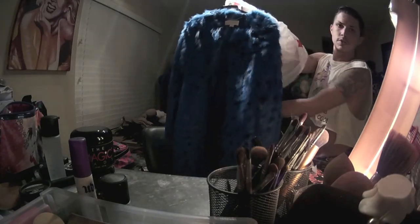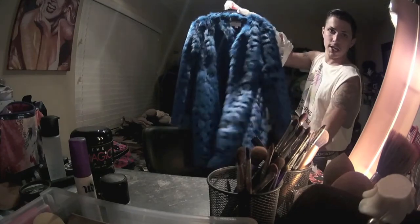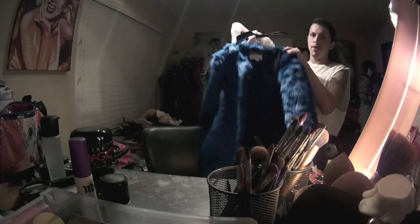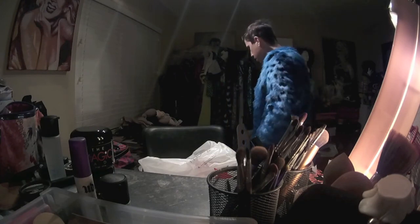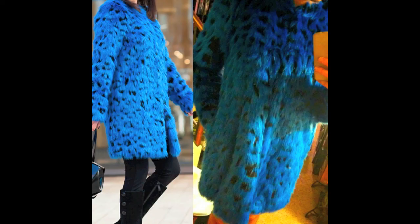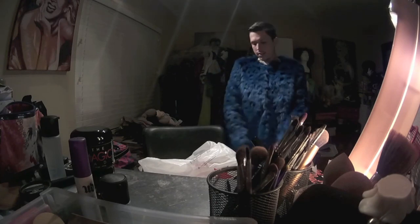I don't even think the lighting will do it any justice. But this lovely blue beauty, my Pebbles Flintstone jacket, is my new beautiful coat. So, yeah, I hope you can see it, the lighting's terrible in here, I'll insert some photos, but excuse my crop top too, you know, casual housewear. I am just obsessed. I can't wait to wear it.